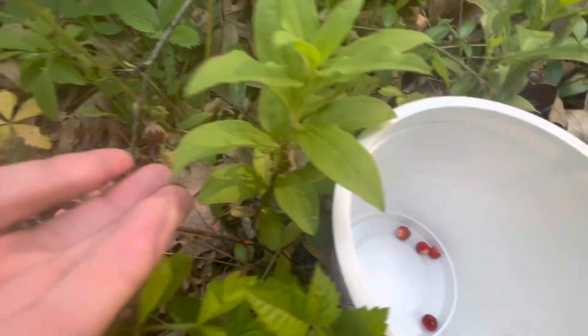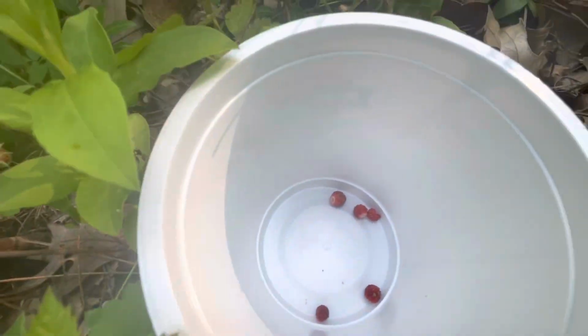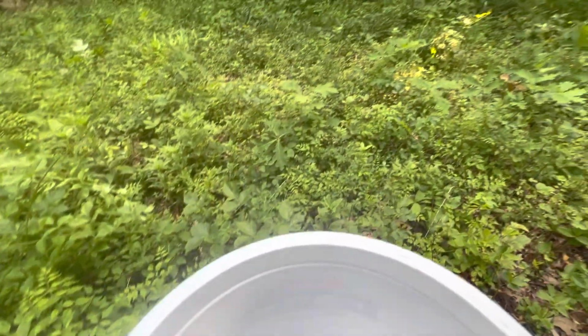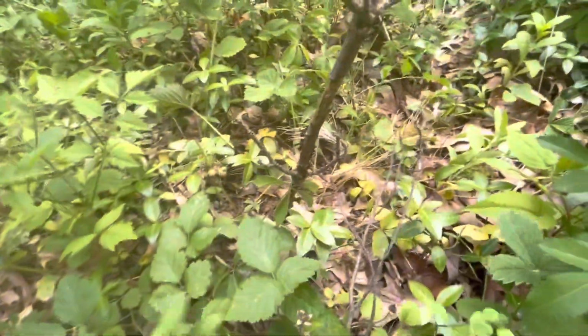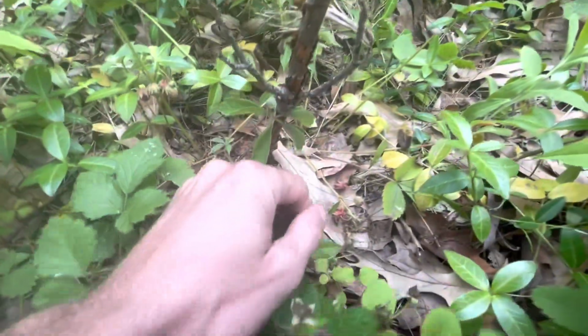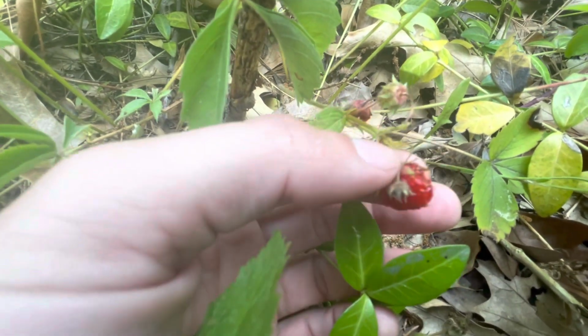This one's pretty tiny. So I'm gonna keep those sticks up. Maybe those will grow some more later. So these, look, I stepped on these earlier. That was a good one too. I'll just eat this smashed one. So here's a smashed strawberry. That's pretty sweet.